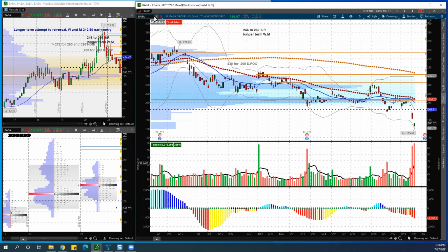Now, would I trade it heavy? No, I won't. I would trade it at probably half my size with a tight stop and just try to see where it's going. If we happen to find a 30 or 40% bounce, that'll be the idea on BABA. So I'm going to put it right here, and I cannot call it capitulation, right?